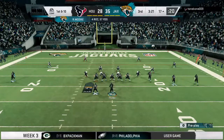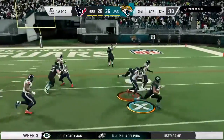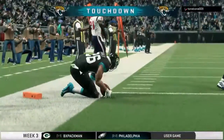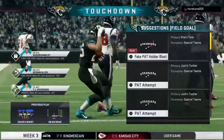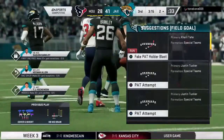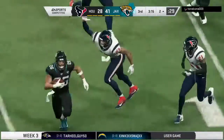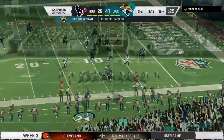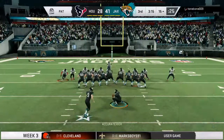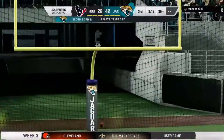On 1st down, Barkley. And he takes it in. Touchdown, Jacksonville. Saquon Barkley, his 3rd touchdown of the game, his 8th on the year. And the Jaguars are able to widen their lead. Tucker now for the extra point. And the lead is up to 14.